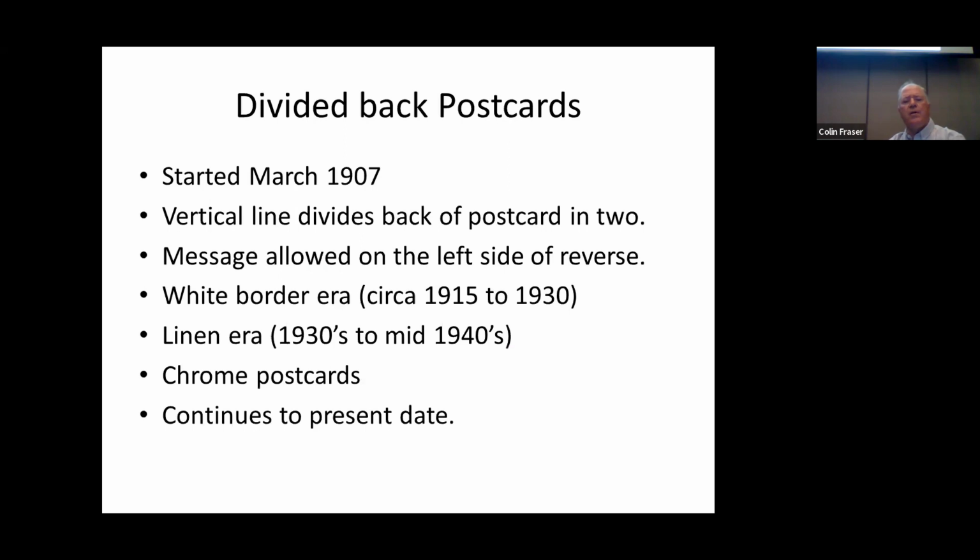Now, divided back postcards started in March of 1907. There's the vertical line, and the message allowed is on the left side of the reverse. Then I'll also be getting into some other eras of the divided back. There's the white border era, 1915 to 1930. The linen era, which is a type of paper that was used, where the linen finish is easy to identify, and you can determine that those cards are generally from the 30s to the mid 40s. And after that, we have the chrome postcards.